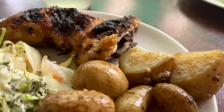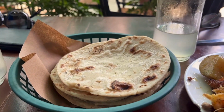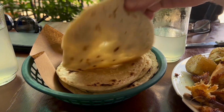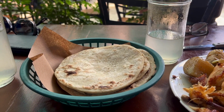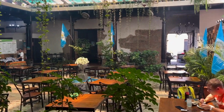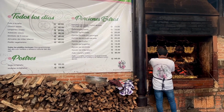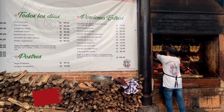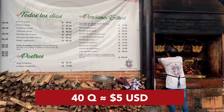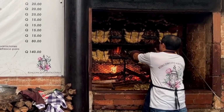It comes with potatoes and a salad. It comes with a whole bunch of fresh corn tortillas that they are cooking right inside the front door. And then you get a juice of the day. Today we had some lemonade. Last week we came here and we had a pineapple juice, and it's free refills on the juice, which is nice. You don't always get that. The whole meal is about 40 quetzales. It's a set lunch, and that's about $5 US, a little less, maybe 450.